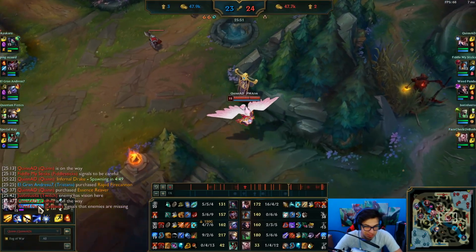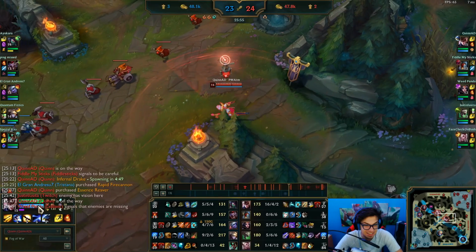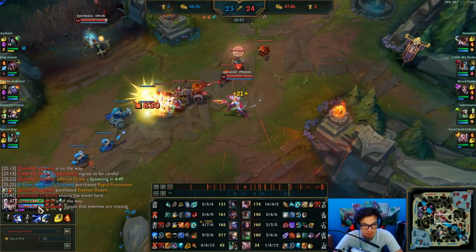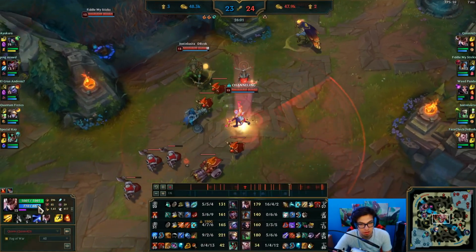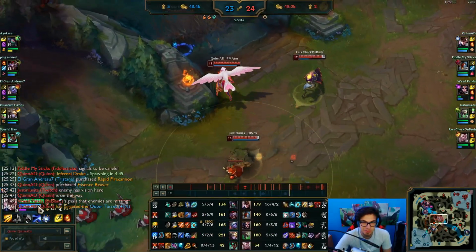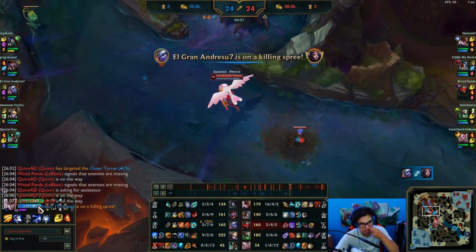Right here, I got 100 crit. This is one of my favorite Quinn builds. Just full glass cannon, 100 crit build. You get so much AD, Storm Razor slow, 20 CDR, and the Statikk Shiv wave clear with Storm Razor slow applying on everything. So this is one of my favorite Quinn builds because of how much damage it actually does. And you guys are gonna see that this build helps me carry this game.